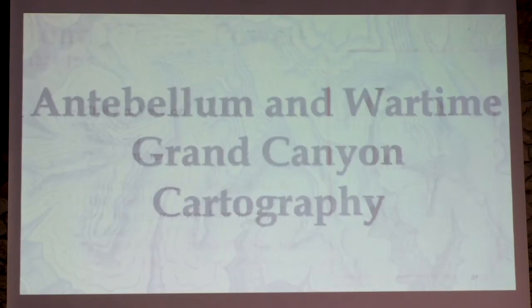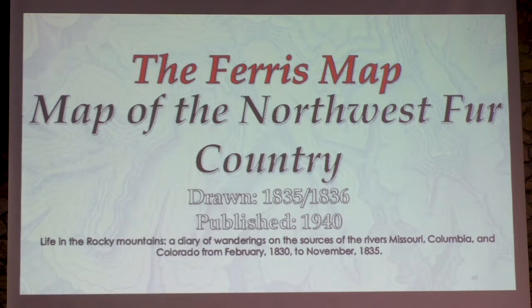and its canyons. So before we get into the specifics of their contributions, let's talk about what maps actually existed in the pre-Civil War, the antebellum, and during the wartime period in Grand Canyon cartography. One of the most fantastic maps I think you should all also take note of. It's not a very well-known map, but it's the Ferris map. It's the map of the Northwest Fur Country that was probably drawn in 1835 or 1836, not published for more than a century later.